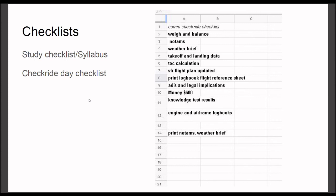Make sure your instructor is using a syllabus. It's going to help you make sure that you know all the study areas you need to know everything about, and if they're using a syllabus, they're not going to miss anything either. If they're not using the syllabus, go on the internet and find one. They're all over the place.